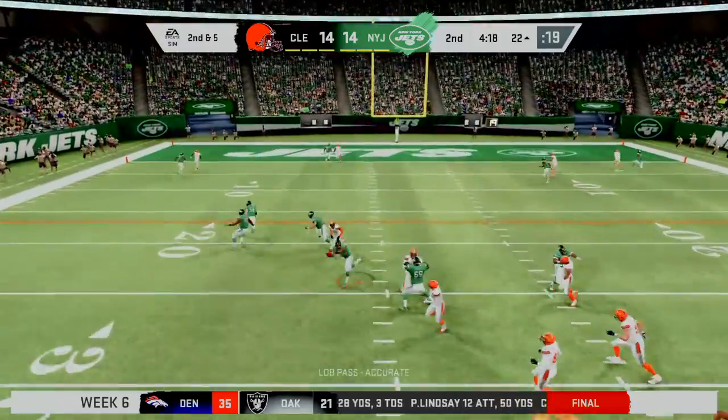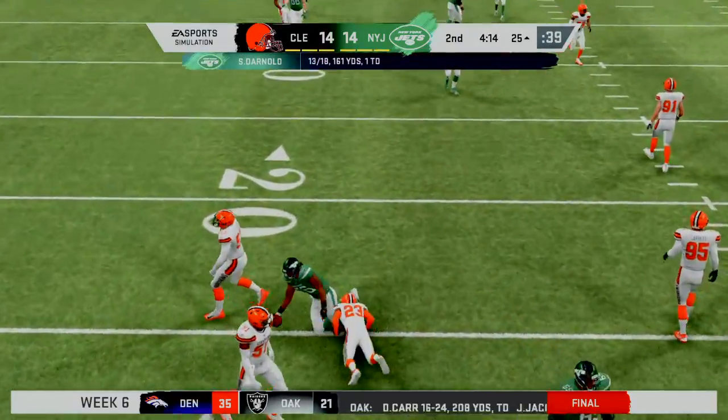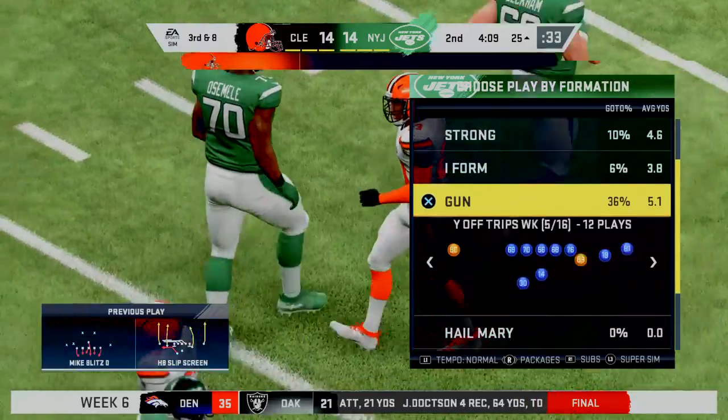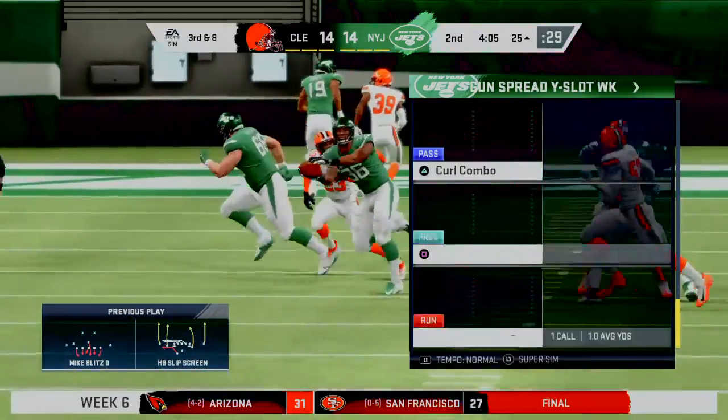From the 22, Darnold. Oh, it's a screen pass. That's complete. And he's going to lose yardage and be backed up to the 25. He'll wind up losing 3. And now it's 3rd down. And that screen there on 2nd down certainly didn't develop how they had hoped.